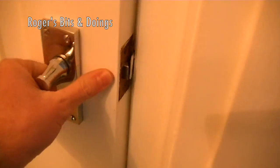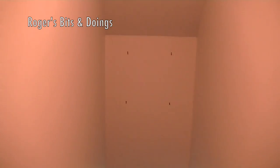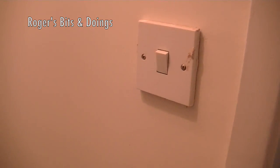In fact, the doors need planing or something, because they don't close properly. Often in winter, the doors expand and they don't close. Got a few things to do in here. I've got pictures to put up, a new light socket, a nice metal one to put at the top, and a metal one to put at the back.